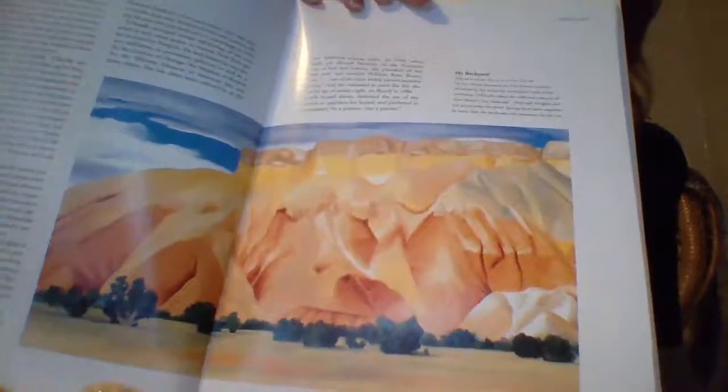I love that. And then here is just to give you a good idea of all the different types of work that she did. This is called End of Barns. This was made in 1922, and it's also oil on canvas. So it's just paintings of barns, miscellaneous landscapes.